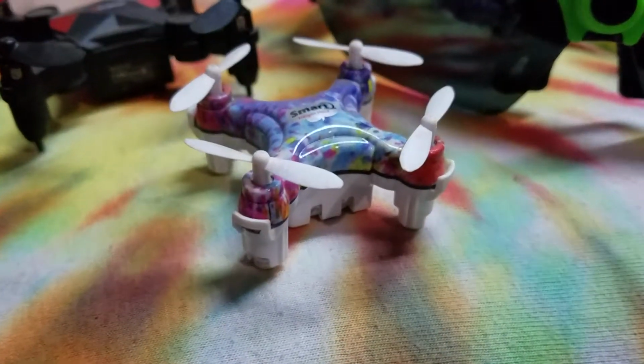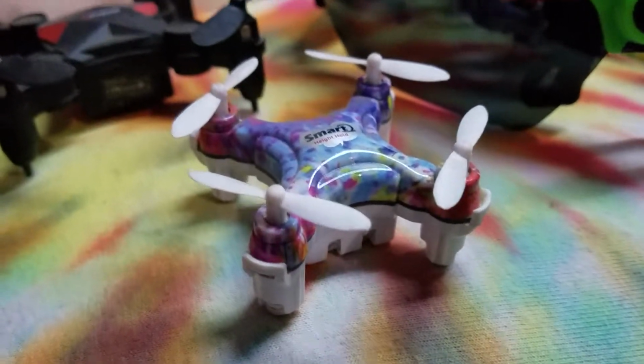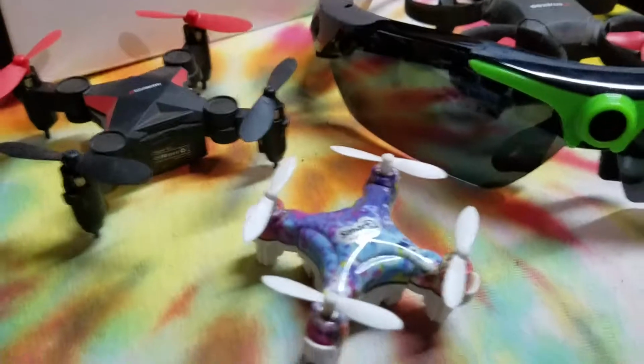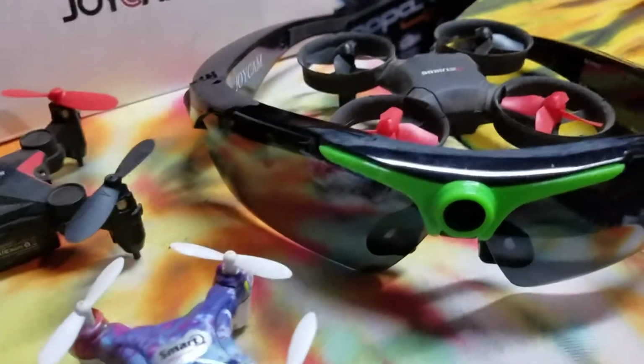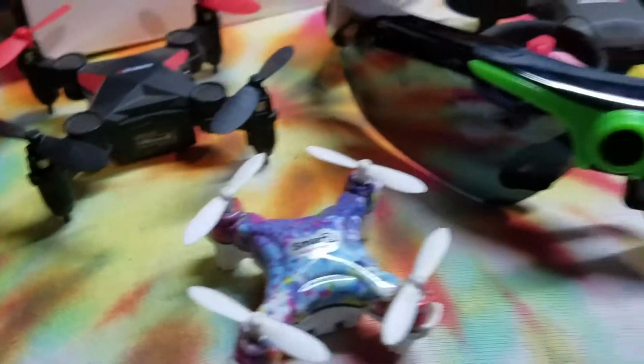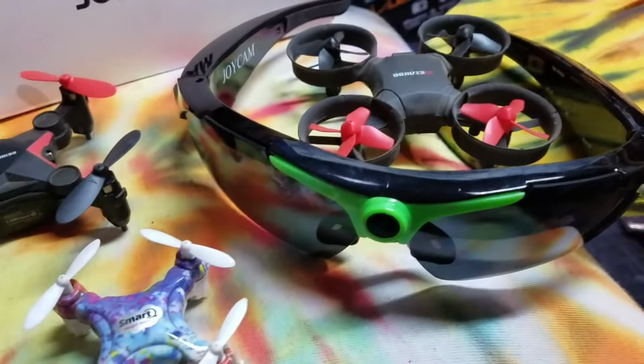This colorful one right here doesn't work anymore, blew a motor in it. Wouldn't recommend it. About a $20 drone. This one here has foldable arms, and it fits right down inside that little case right there, and it can actually even charge off the AA batteries. Apparently these things will charge like 20 times off of 4 AA batteries. It's crazy. Oh, and that one has a camera. And all of these have altitude hold, just in case you were curious.